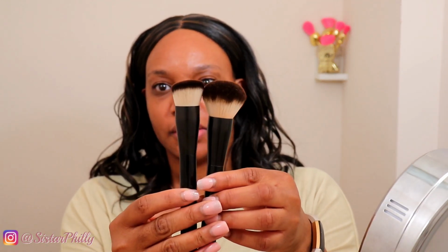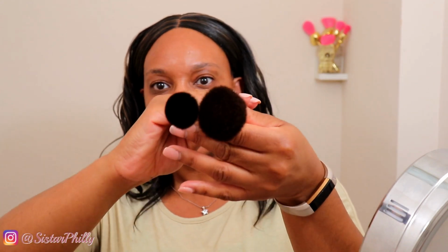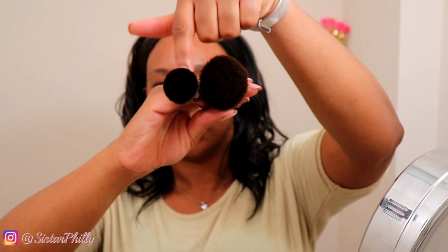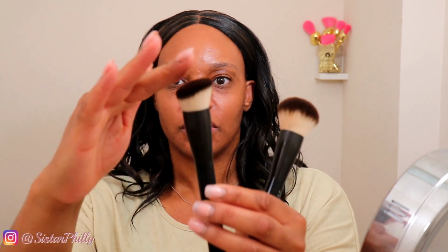Now, as you guys can see, the brush heads are a little bit different. This is the new one that I just bought. The brush head is smaller, so I'm starting to wonder if I'm going to like this. I'm not sure, but I do like the fact that this one is kind of slanted. So I'm going to keep using the foundation that I'm currently trying to use up instead of opening the new one, but I'm going to apply it with my new NYX brush.